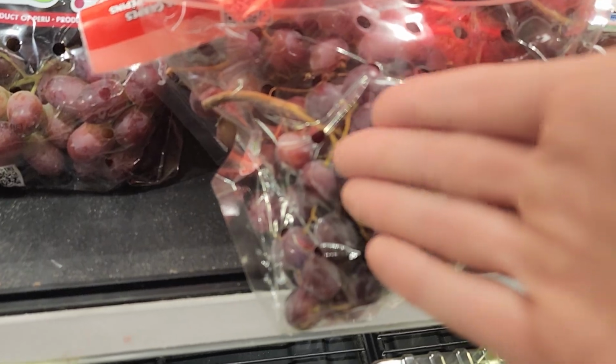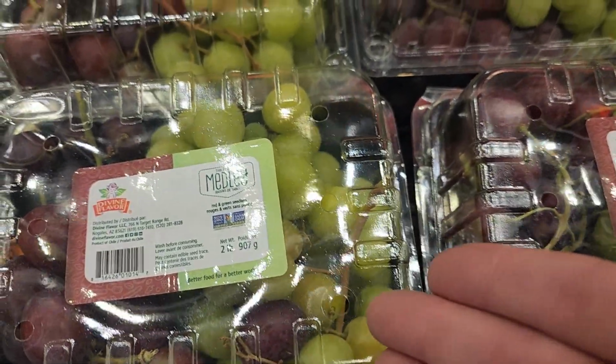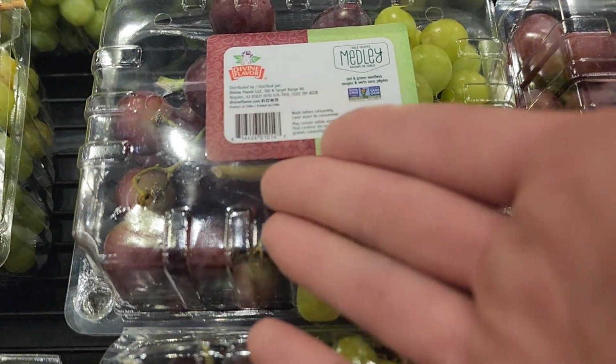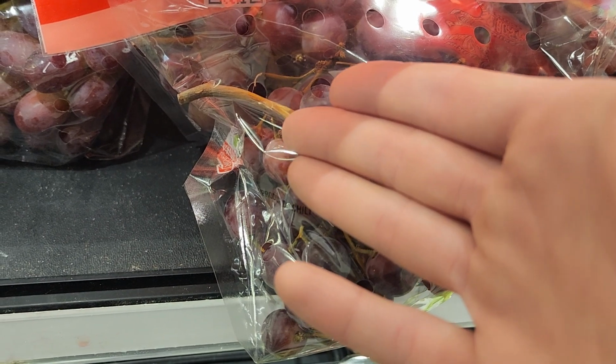When you're looking at your grapes, brown stem, gonna go bad soon. Green stem, gonna last a little bit longer. So you're looking for the green in the stem when you buy them. And if it's a brown stem right here, it's not gonna last very long. You need to eat it ASAP.